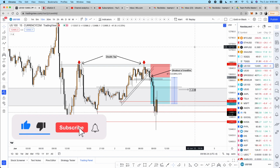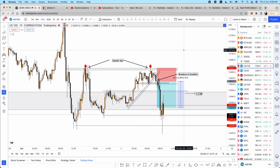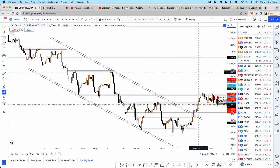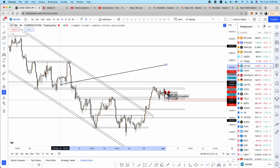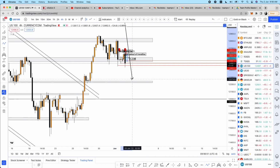Today I'll show you a few setups we spotted on Nasdaq, US 30 and S&P 500. Let me show you from the top, starting on Nasdaq. The market is inside a very critical area. We have a nice support here, which is now a resistance, and a resistance here, which is now a nice support. So we're kind of ranging in the middle of that.